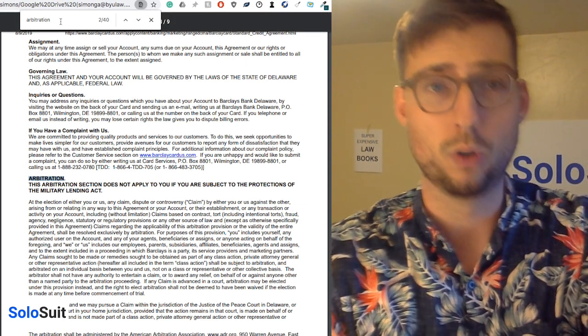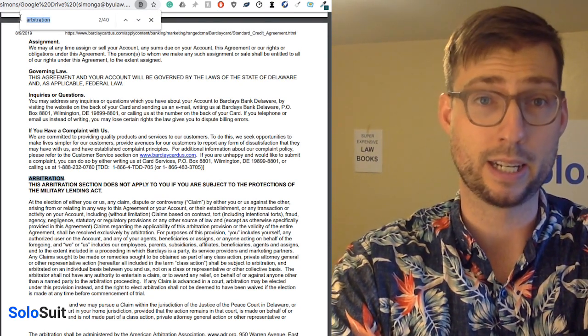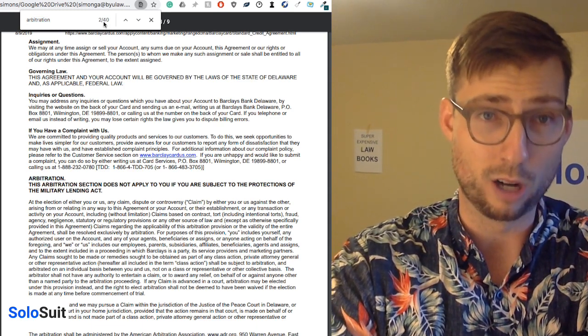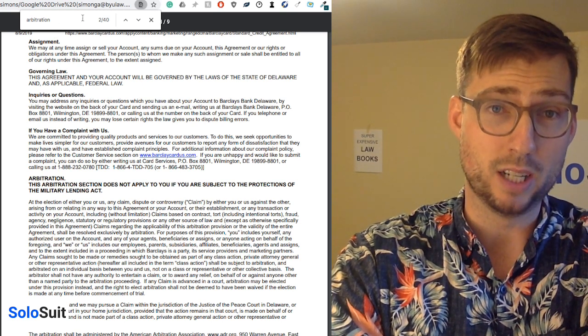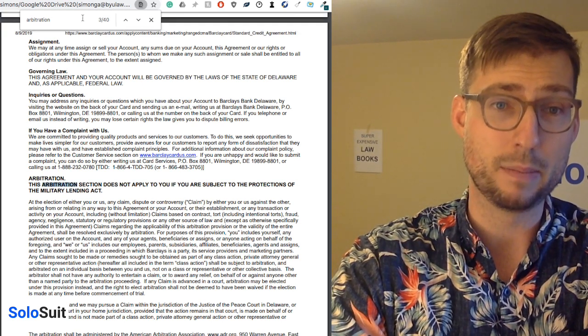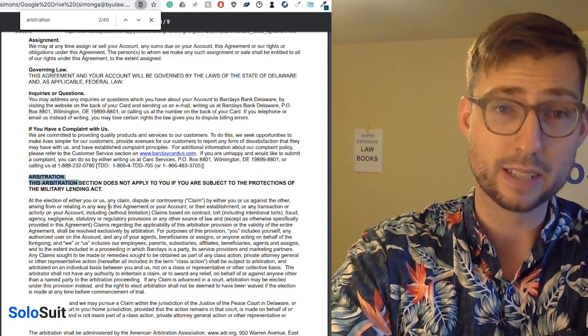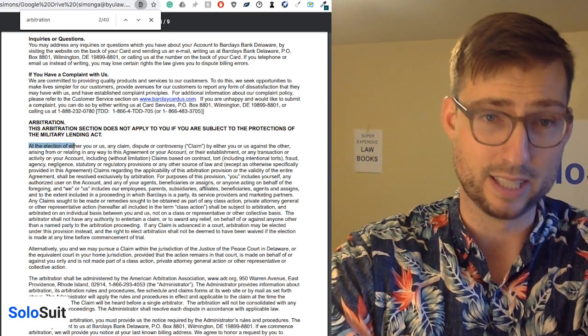And then we're just going to open up the contract digitally. Then you can Command F or Control F if you're on a Windows computer, and then search for arbitration. All right, so just type that in. If it shows up with results, then that means that there's going to be an arbitration clause in it. All right. So, like for example, right, this is taking us right to the arbitration clause here highlighted.